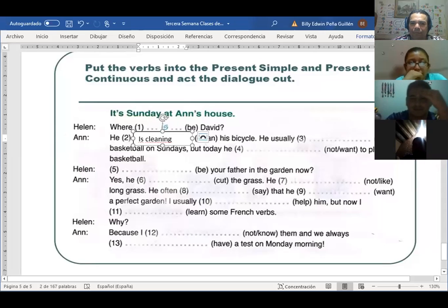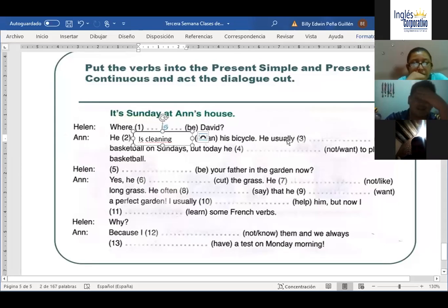Ya tiene los verbos. Por ejemplo, en el ejercicio 3 dice play. Pero en dependencia del contexto de la conversación, lo vamos a poner. He usually play baseball. Pero que ahí no cambia.